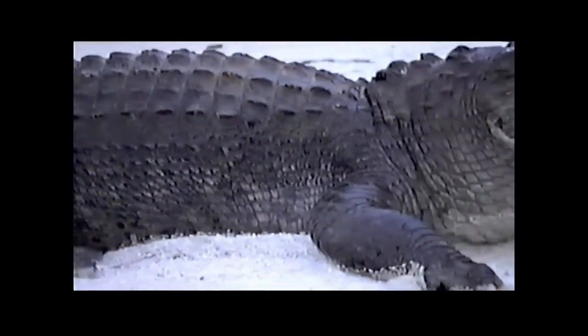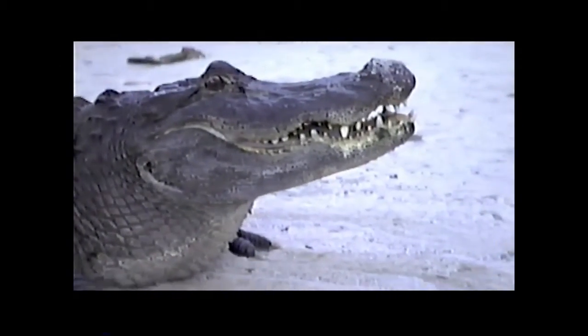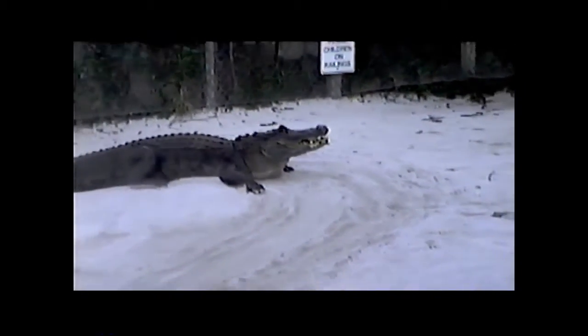Now most of the alligator attacks y'all hear about happen in the water. It is very rare for an alligator to attack on land unless he feels threatened or she is protecting her young. Now when an alligator is swimming in the water, all he really sees is from the water level. An alligator's eyesight is more towards the side. He really cannot see right in front of him.